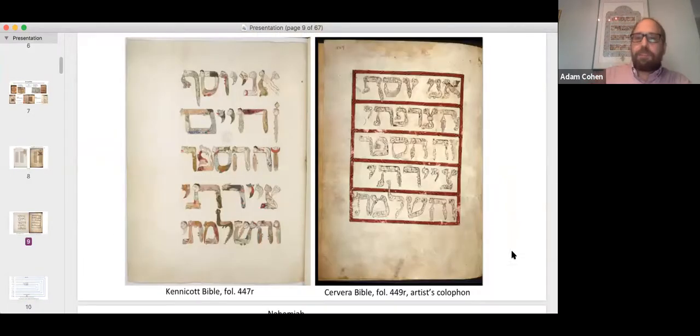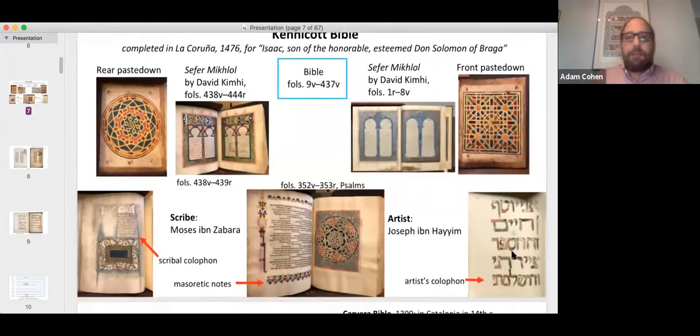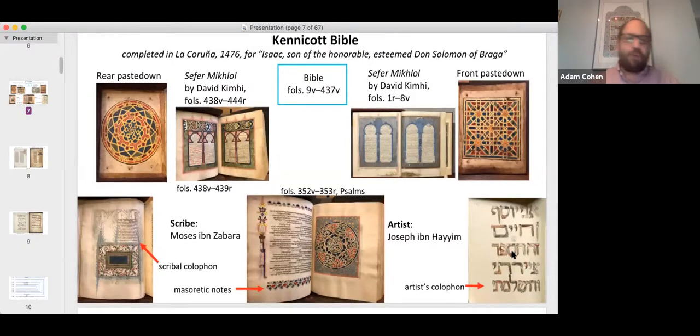Okay, the book has 459 folios to be exact. The parchment is very fine. It's a full Tanakh with vocalization, cantillation, Masora Magna, Masora Parva, decorative pages, micrography. Clearly, it was a deluxe trophy book, a status symbol, to be sure, but no less a book with meaning in multiple ways, and I'm hoping to share some of those meanings with you today.